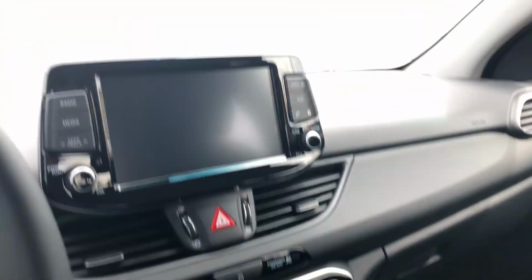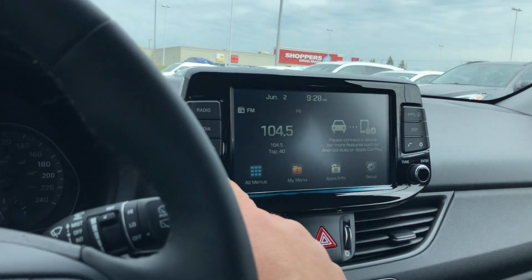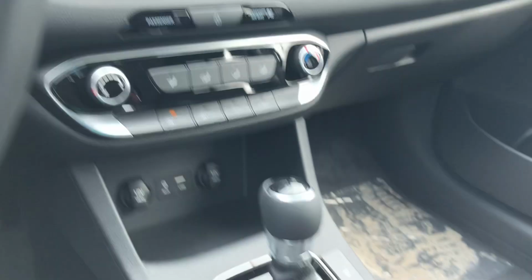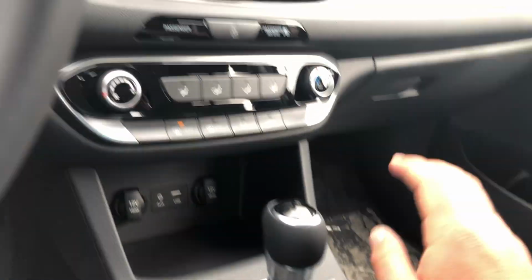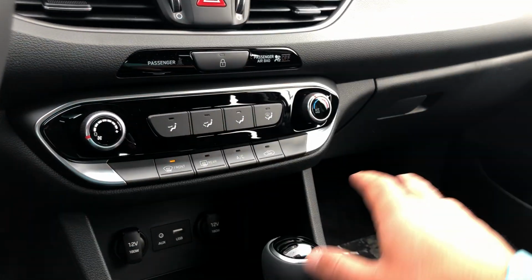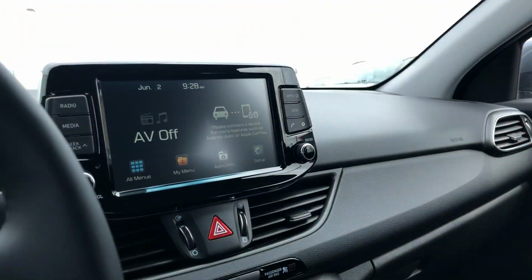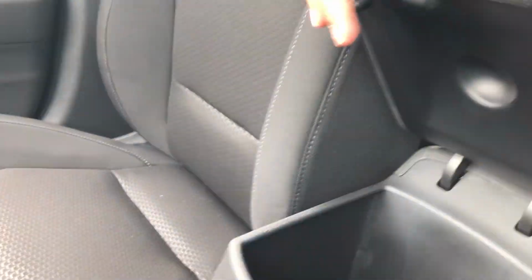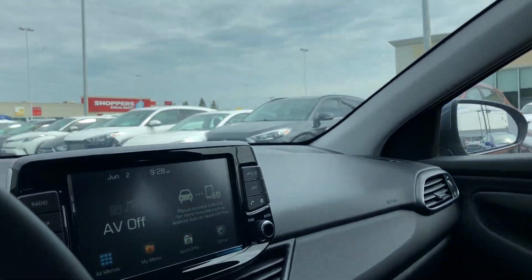I'll go ahead and start that up so you can see what that looks like. Nice big backup camera. 3-stage heated seats for the driver and the passenger. You got your USB port and your auxiliary port down there as well. Climate controls. It's compatible with Android and Apple. An extra compartment down there for your belongings. 2 cup holders here. A compartment for your passenger for their cups as well.